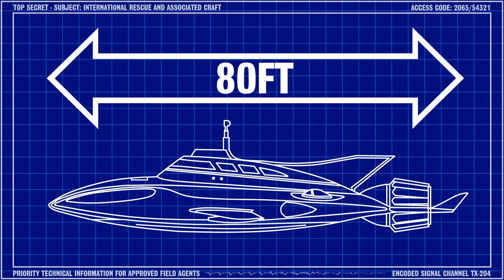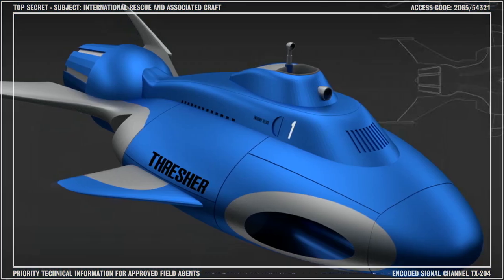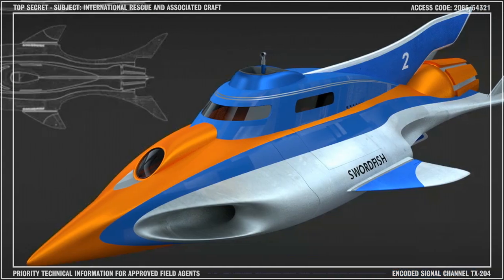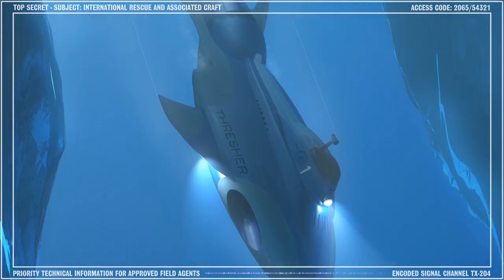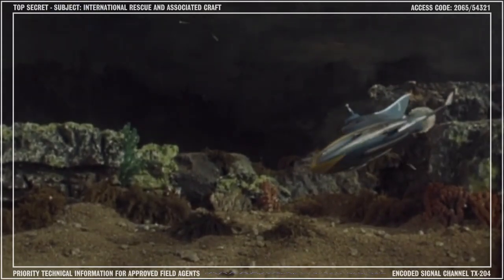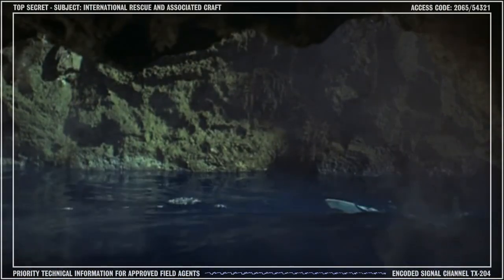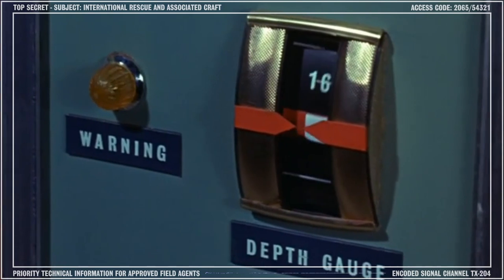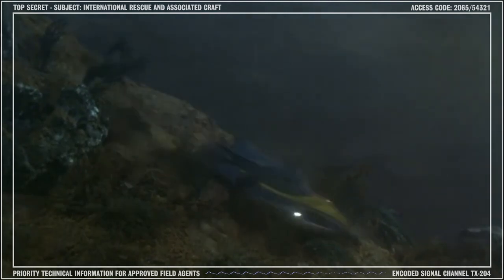Stingray is 80 feet long and is the successor to the earlier WASP vessels, Thresher and Swordfish, both of which were built around the revolutionary Ratemaster propulsion system that began development in the late 2040s. It is this fantastic propulsion system that allows Stingray to travel at a maximum sustained speed of 600 knots, making it almost four times faster than Thunderbird 4. The craft is able to operate at depths that far surpass the operational limits of conventional submarines, and has even survived a treacherous journey through a subterranean sea.